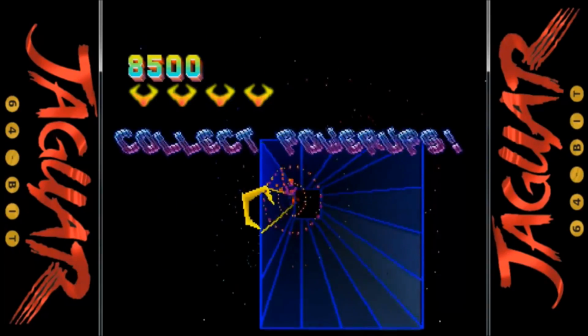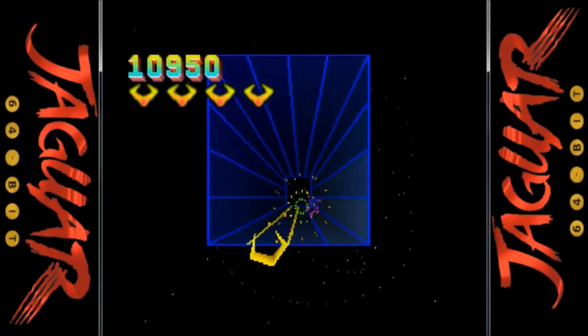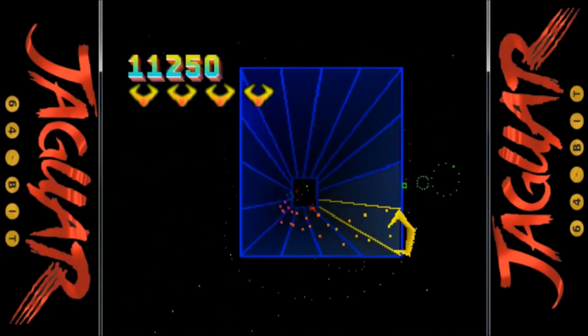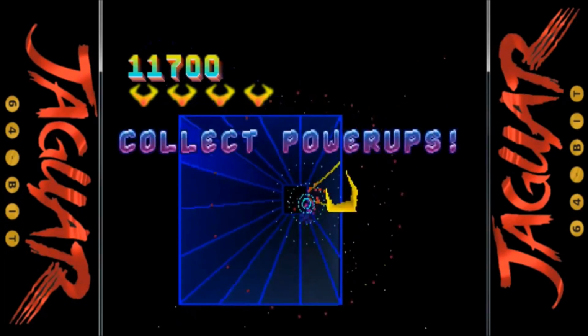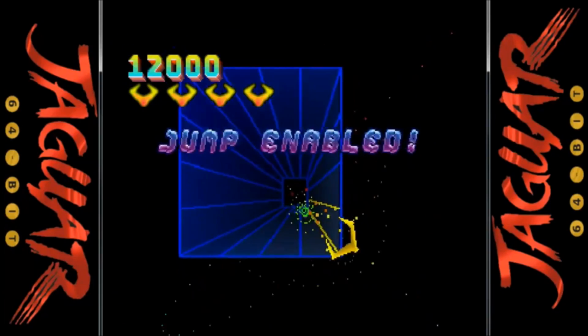Mr. Minter had programmed in controls for a spinner dial, even though the Jaguar did not have such a controller. Unfortunately, Atari never did release such an add-on. The game was so successful that versions were also released for MS-DOS, PlayStation, and the Sega Saturn.